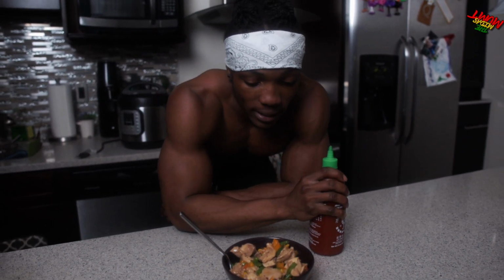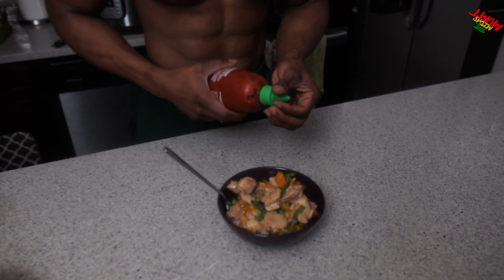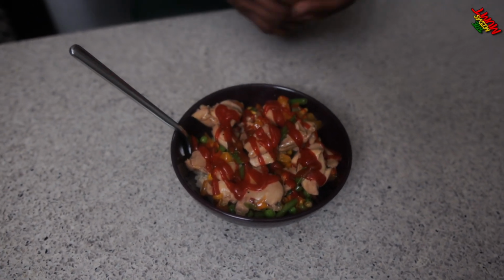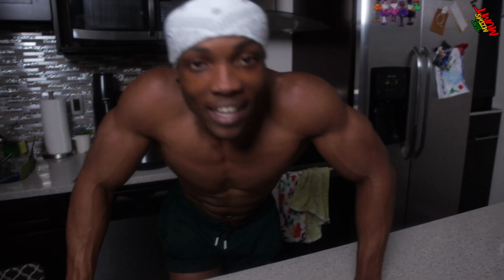This is going to be tasty. I can't stop staring at it. So what I'm gonna do right now is I'm just gonna put some hot sauce in there, man. I don't know if you're like me, but it's not the same if it's not hot. I'm just saying. Plus, there's a little bit more calories in there. All right, I'll see you guys at my final meal.